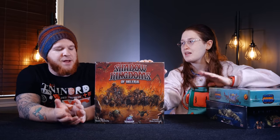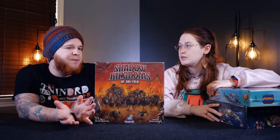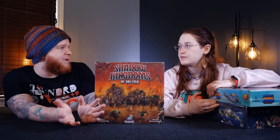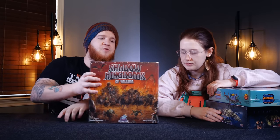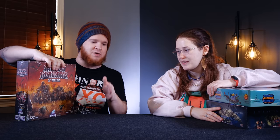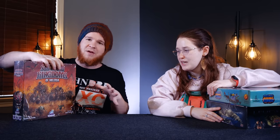Sometimes you and I playing games together changes the opinion that we have versus a shared different game group. So I want to give this a swing. I want to give all the Valeria Card Kingdoms games a try because they're absolutely beautiful. And if I like a core system enough, I want to play all the little twists.